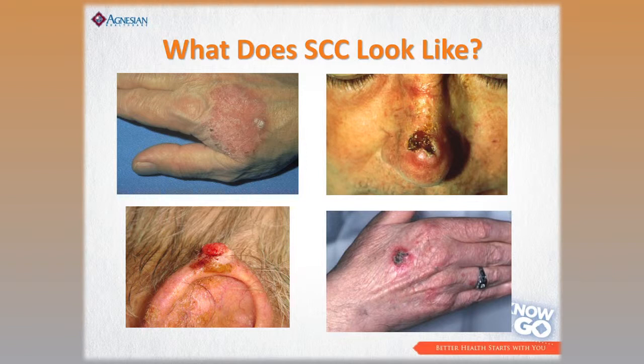Larger, red, raised, ulcerated nodule on the nose. Okay, there again, just not normal, all right? On the ear, rapidly growing bump with this central crust, very common for squamous cell skin cancers to appear very rapidly. And here again, another raised red patch on the back of the hand. So just kind of a persistently scaling thing, might bleed kind of easy, never goes away. That's just not too normal, all right?